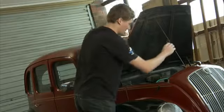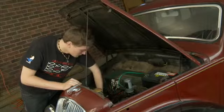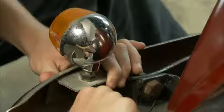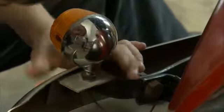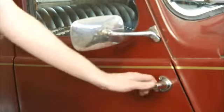When Neil first bought the car, it had a 6-volt battery, which are very hard to find. So his next job was to convert the car from a 6-volt to a 12-volt system. The headlights and indicators also needed replacing, as well as other parts like the fuel pump and the voltage regulator.